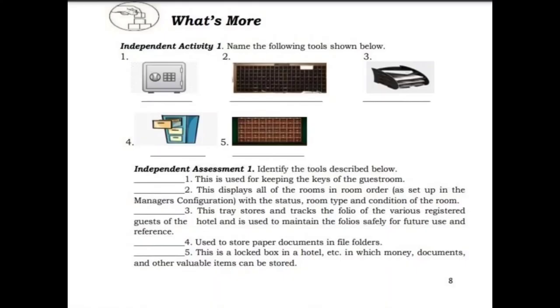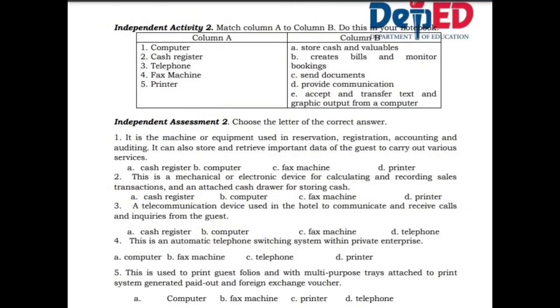For independent activity number one, name the following tools that are being shown on your answer sheet. For independent assessment number one, identify the tools that are being described, and that can be found on page 8 of your module. Next is on page 9. For independent activity number 2, match each equipment in column A with its functions or descriptions in column B. Simply write the letter of your answer on your answer sheet. Also, on page 9, independent assessment number 2. It's a multiple choice. Choose the letter of the correct answer and write it on your answer sheet.